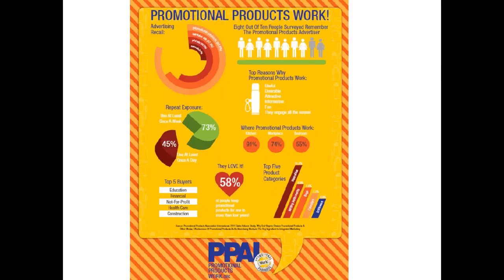The top 5 buyers, this would be important to you in the promotional product that you can reach out and sell to through distribution, is education. Everyone's got schools in their area where you will find that they will have promotional products that you can give in the form of t-shirts or different messages. Financial institutions, normally calculators, pens, again, some type of apparel. Not-for-profit, healthcare, and construction. These are avenues you can look to gain more sales and sell more as well. They love it. 58% of the people keep promotional products for more than 1 year.